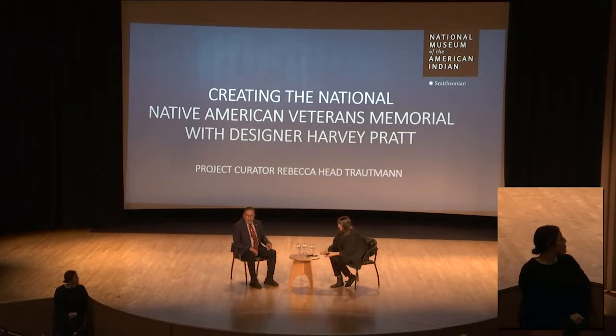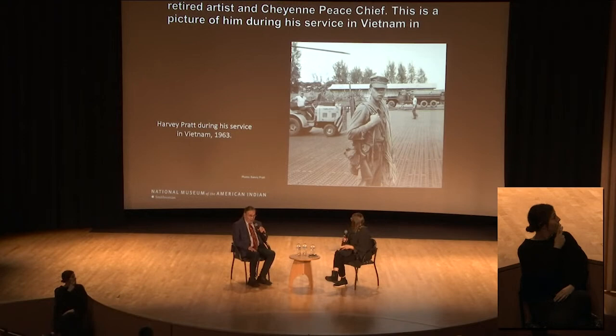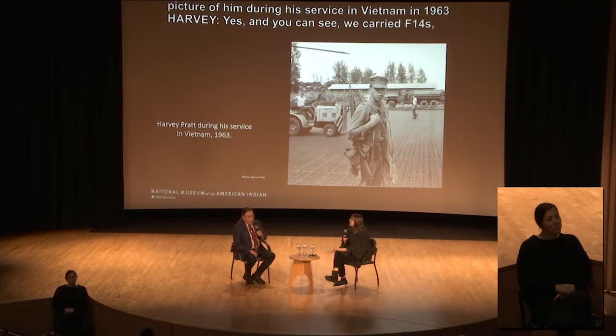And this is a photo of Harvey during his service in Vietnam in 1963. Yes, so you can see we're carrying M14s. We don't carry them anymore, so that's what we carried. And it was a great rifle. I'm on the tarmac there at Da Nang Air Base, and Da Nang Air Base stored Agent Orange and fuel there.